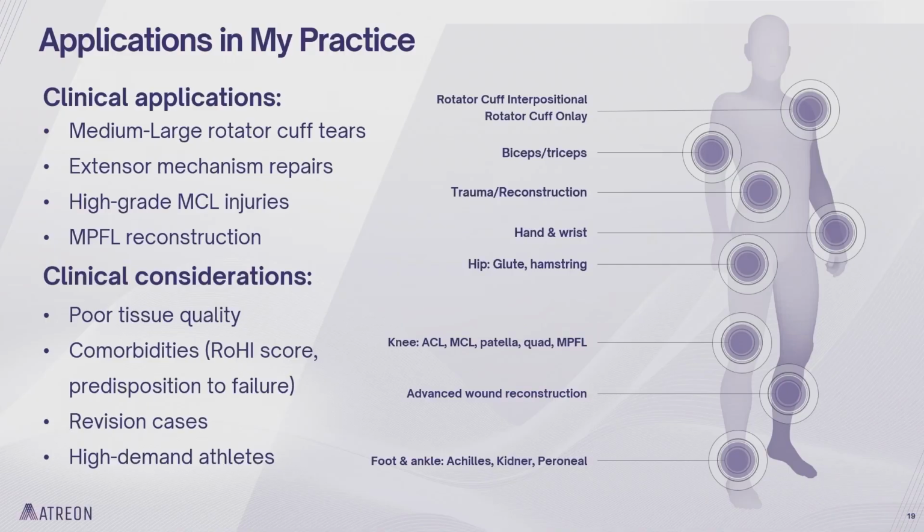If I think I can't fix it, maybe not, but I'll have it on backup. Also, there's a role here for extensor mechanism repairs. Again, things where maybe you won't use it every single case, but maybe in cases where there's a risk of re-tear, like poor biology, smoker, older patient, low bone density, things like that. High-grade MCL tears, and I'll show a case of a distal MCL tear, because distal MCL tears heal less reliably than proximal ones, so you may want to augment your repair.